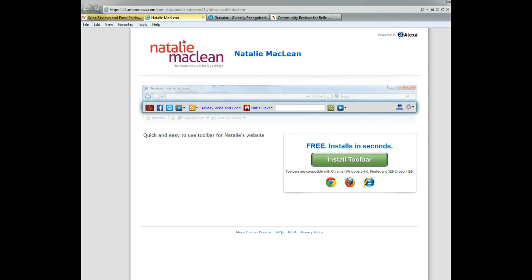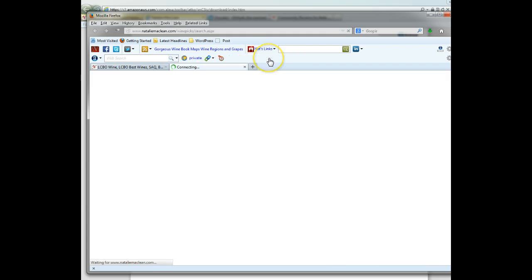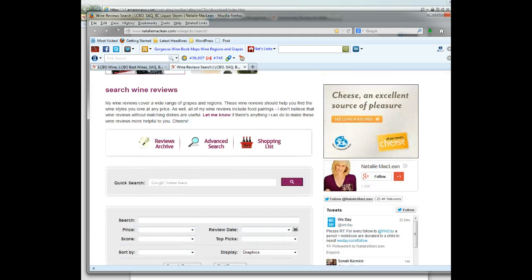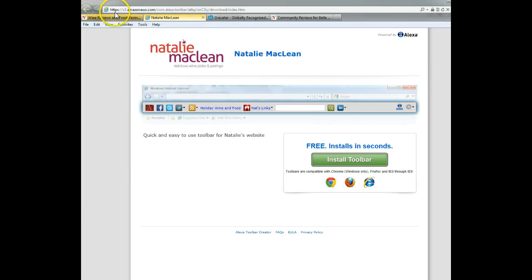But once you do upload that, I'll just show you over here what that looks like. It's a really nifty toolbar that you can get to places on the website very quickly. So to find a wine, it'll go right to the search area. It's going to show you the latest posts that are on the site, in case you're interested, that sort of thing. And here we are right over here with the search. So once you finish your profile, let's go back.